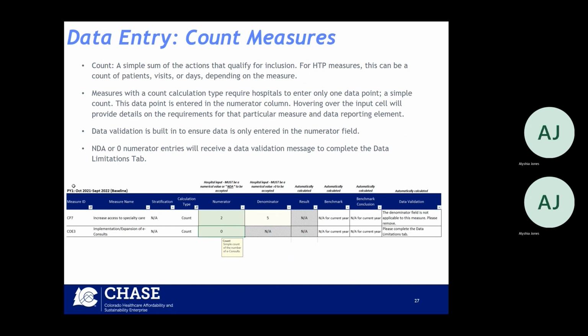For count measures, this is just a simple sum of actions that qualify for inclusion. For HTP measures, this can be a count of patients, visits, or days, depending on the measure. Measures with a count calculation type require hospitals to enter only one data point, a simple count, and that is going to be in the numerator column. So you'll see an example below for COE3, where the numerator column has the possibility of a data entry, and the denominator column is grayed out and has not applicable in the cell.